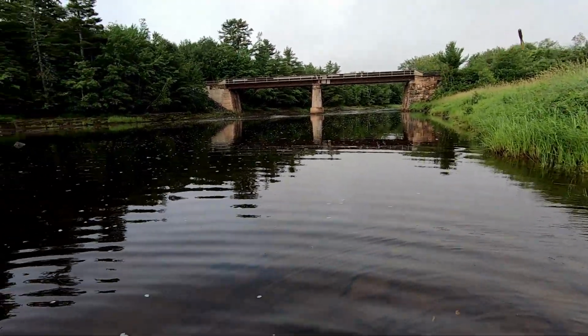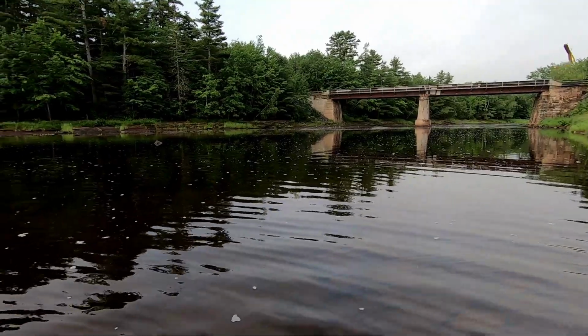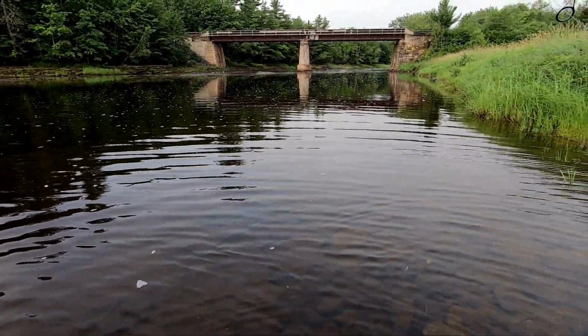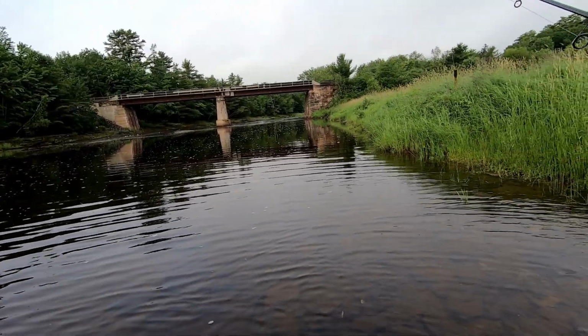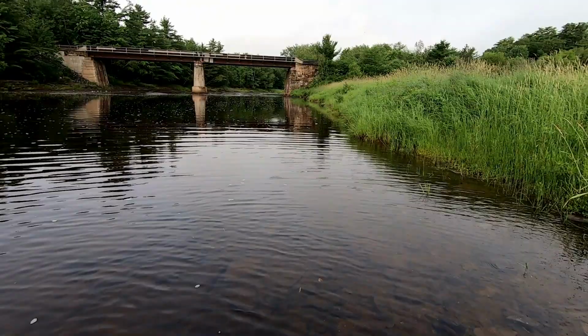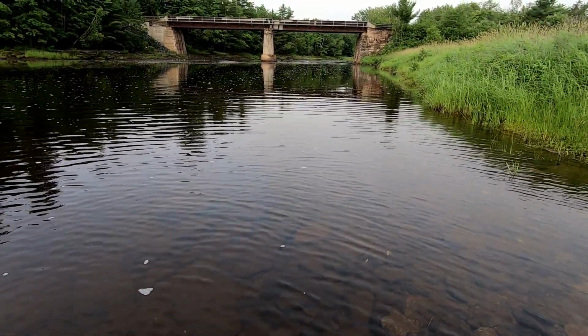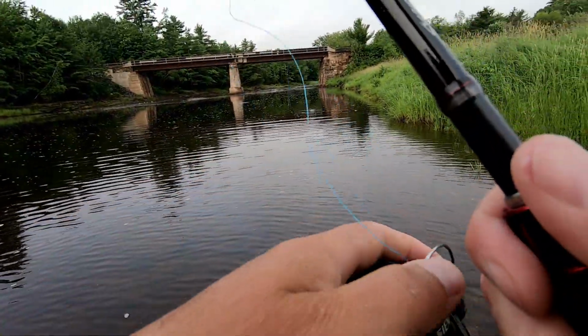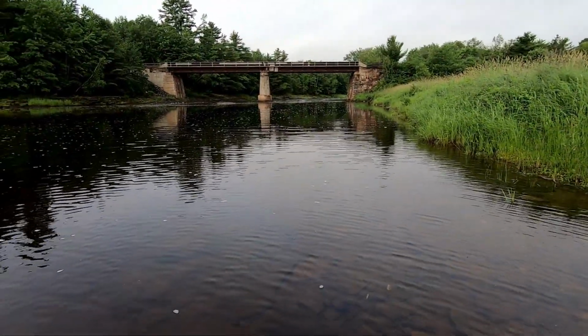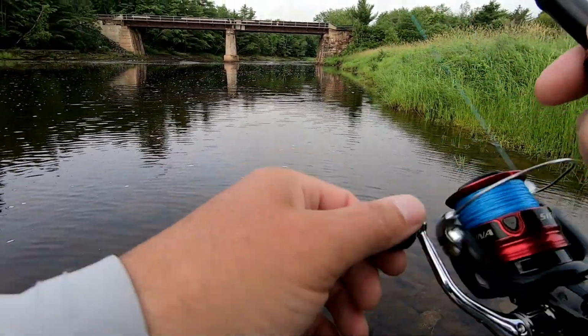All right, so you can see I moved a little bit further down because the sun came in a little bit and I could see under the water and see that it wasn't too deep here. So I was casting the bait across into this current. So now I'm down current from kind of where I caught those fish a few minutes ago. So now I'm gonna drag this tube with the current a little bit and we'll see.